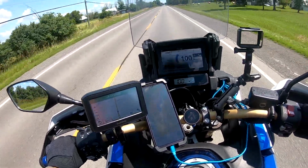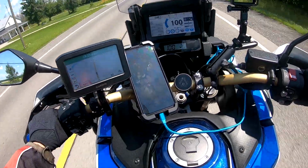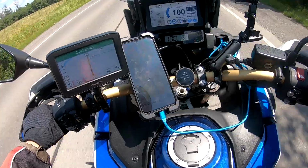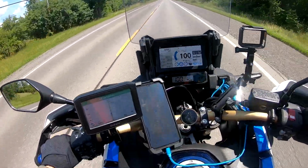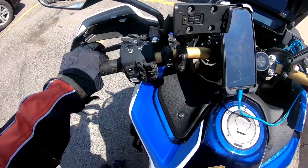But by having the phone as a backup beside it like this, I can quickly check it. I don't have to stop or anything. I can see, nope, it's just blipped out. Maybe it lost cell signal or something. And it clearly shows that I am en route.